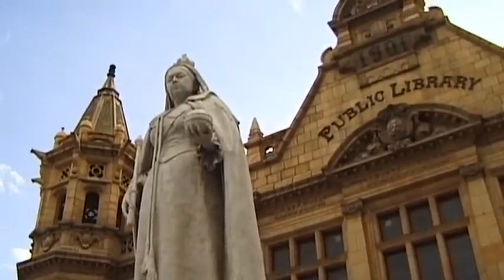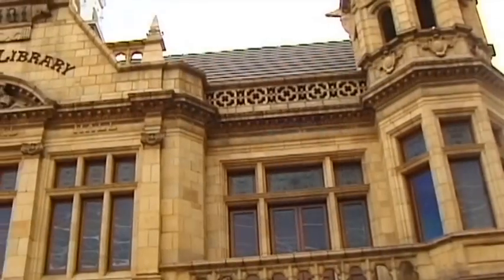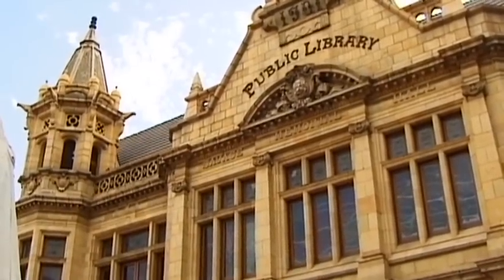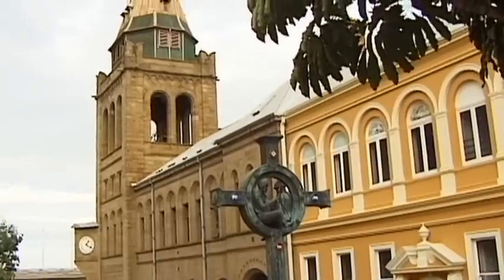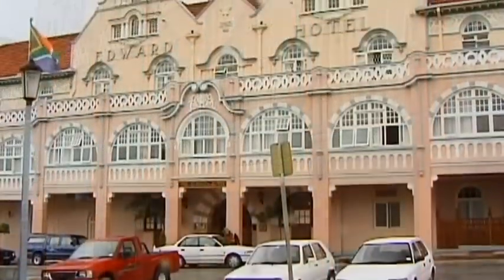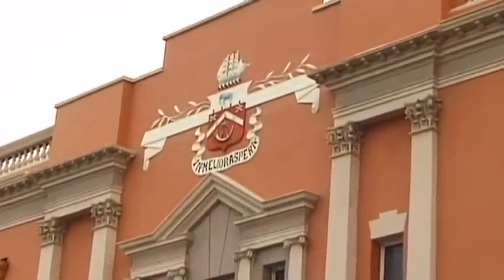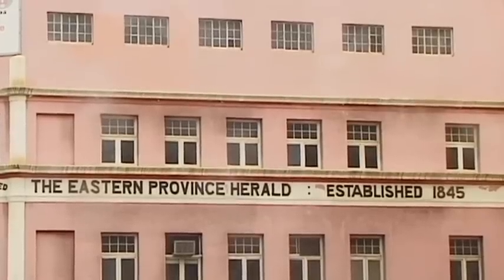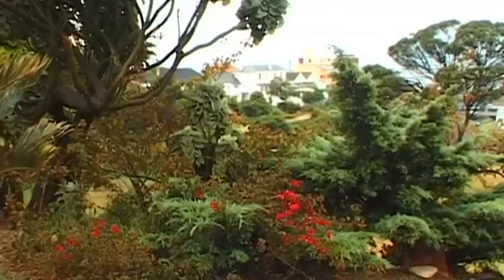In front of the public library, in the old center of the city, there is a monument of Queen Elizabeth. In the 19th century, 4,000 British settlers arrived here at the Wild Coast and fought for possession of the territory against its native inhabitants. But this is history. Today, everyone lives peacefully, and tourism has become the city's main industry.